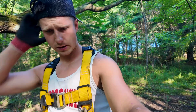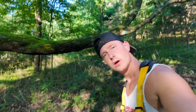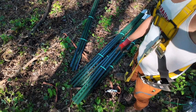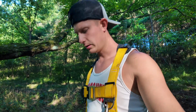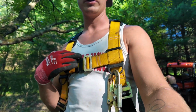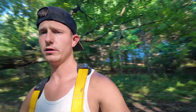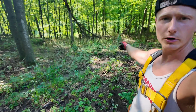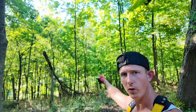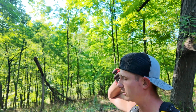Alrighty, so here's what we got. Well, we got to carry all these posts, so we've been ratcheting strapped like 5 or 6 posts together, and then we hook them onto our harnesses and carry them all the way down the hill. Here's what we got for a hill. So you go all the way down that, down there, across the creek at the bottom, and then all the way back up to the other corner.